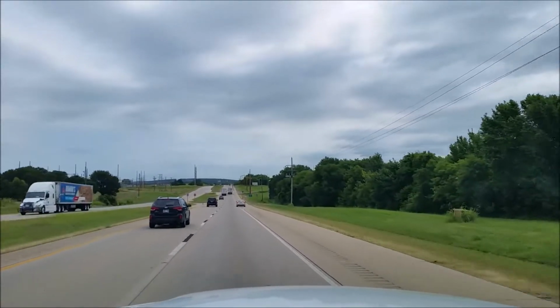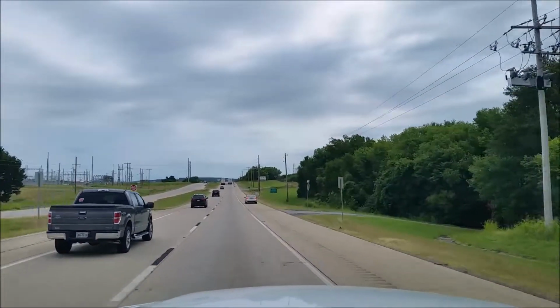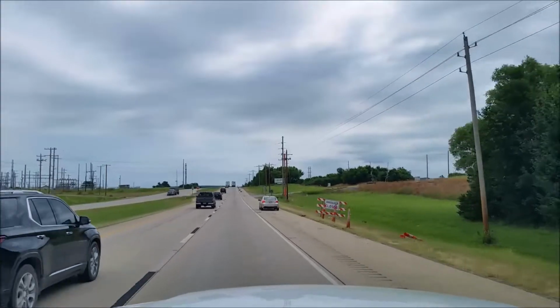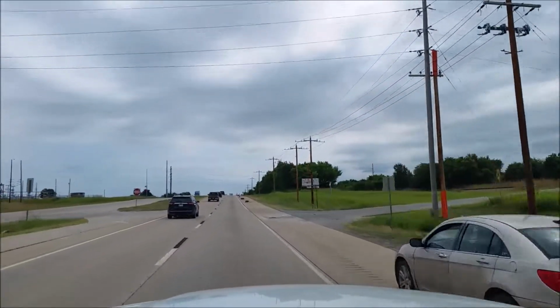Person was having trouble deciding where to turn at, evidently. Hope they do turn, because I got nowhere to go but straight through here.